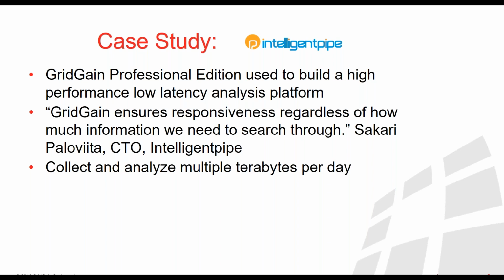And again, another great quote: GridGain ensures responsiveness regardless of how much information we need to search through. You can imagine they're dealing with multiple terabytes per day across multiple carriers. This is the essence of speed and scale as far as ingesting new data and analyzing that data.